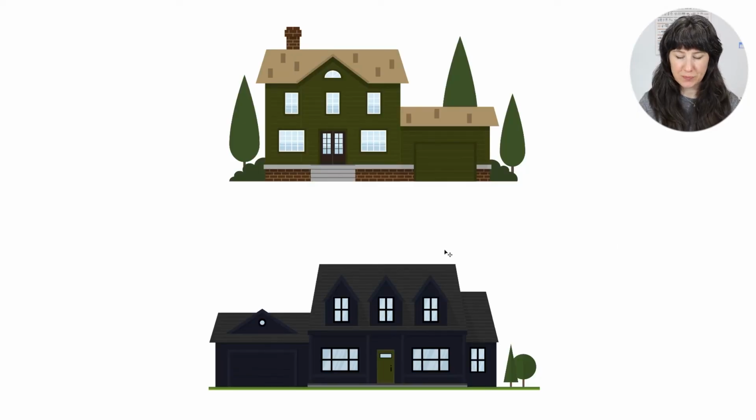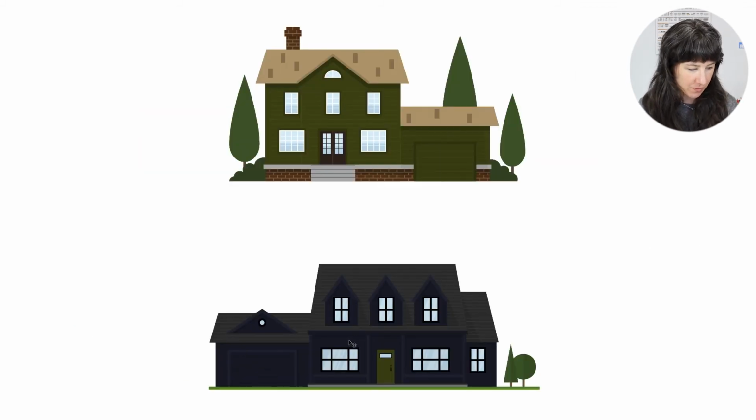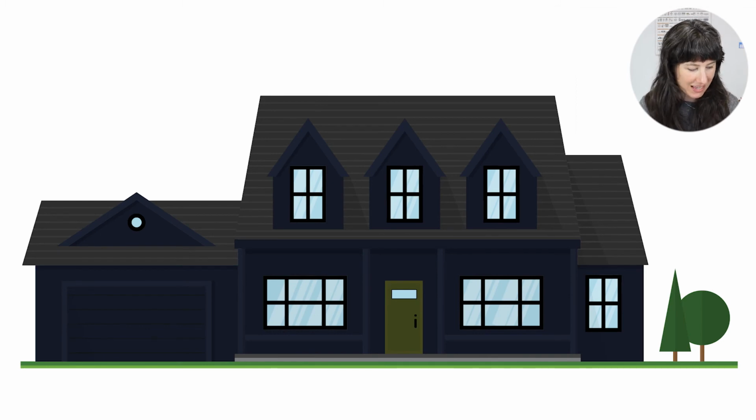So, for example, if we look at these 2 homes here, the top one is the dark olive green color, and we can see that the trim here is darker, so that is a shade of the dark olive green. It is having black added to it. On the blueberry house down below, the trim is a little bit lighter, so this is a tint of the dark blueberry color. So you can use tints, tones, and shades for the main body color of your house, or you can use them to make tonal versions for trim. So that's actually the end of this video.